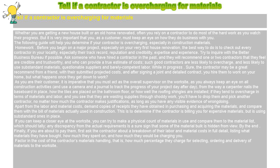Ask someone who has hired a contractor in the past, and they will recommend one or two contractors that they feel are credible and trustworthy, and who can provide a true estimate of costs. Such good contractors are less likely to overcharge, and less likely to use substandard materials, questionable suppliers, and barely competent labor.